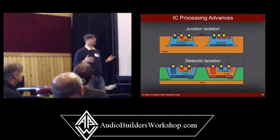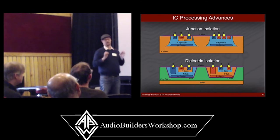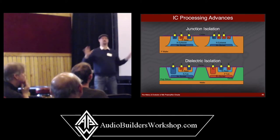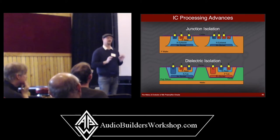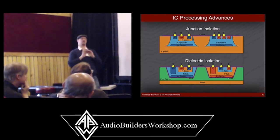In a dielectric isolation, you're actually able to grow an oxide, silicon glass, that's an insulator. And all the transistors are electrically isolated completely from each other, and you're able to make them exactly the same. So the NPN and the PNP look the same, and the performance is similar.